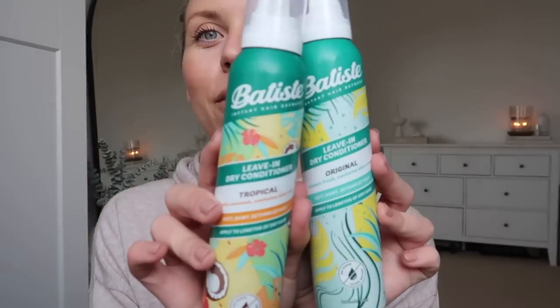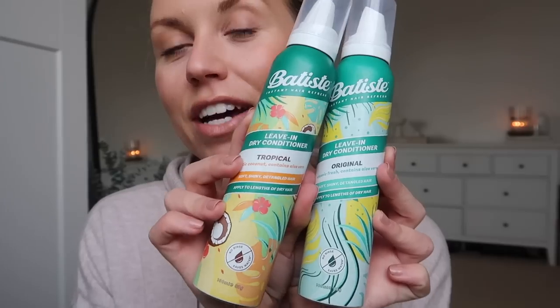And then the last of the beauty products that I have to share with you are these, new to the market, from Batiste. I have been a fan of Batiste dry shampoo for the longest time, since I was in school. I remember reading magazines back in the day, and I remember seeing an advert for Batiste dry shampoo, and my friend saying, oh yeah, I've used that, it's really good. I tried it, and literally ever since that day.